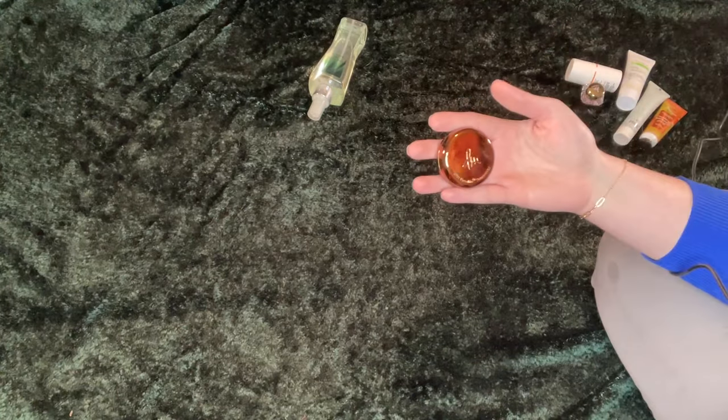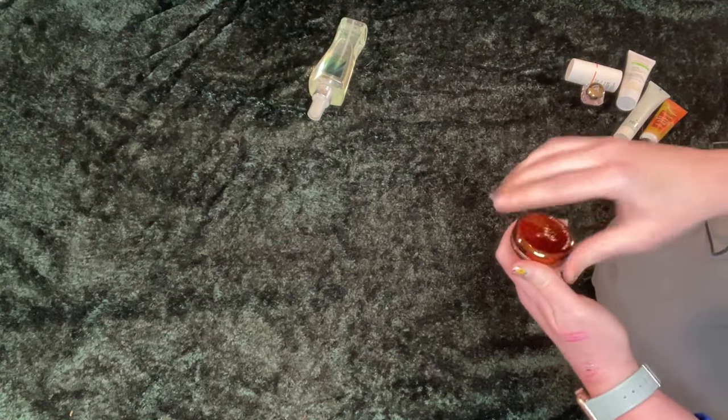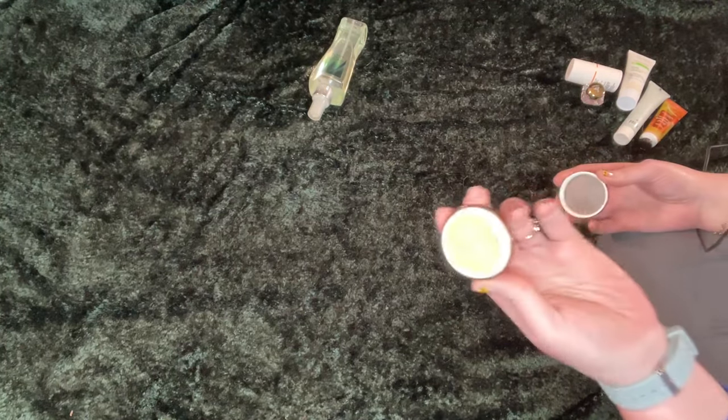This is from Danessa Myricks. It's the universal blurring balm powder. I don't like this. I think I have the wrong skin type for it. I have very dry skin, and I think this is much better for oily skin. I got it as a sample, and I was excited to get it, but to me it smells like Pledge, and it gave me a headache because of the smell. I also just didn't like the way it made my skin feel. Let's just get rid of it.